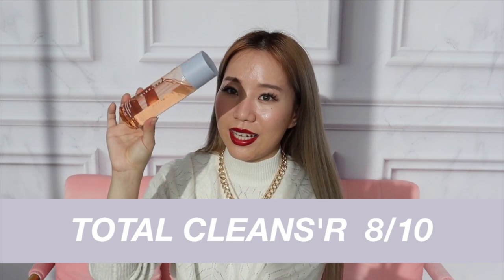Now the next product we are going to talk about is the Fat Water, and as you can see, this is a super aesthetic product. Like the color, the texture, basically everything about this product screams aesthetic, and I really love it.